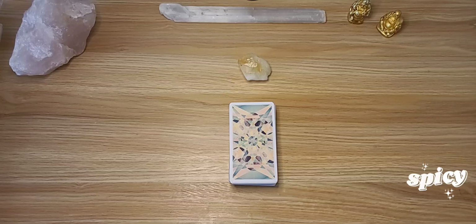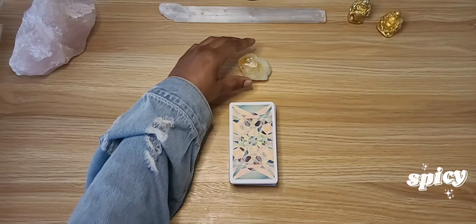All right, my pile 1 people that chose the Fountain Tarot with the citrine crystal, we are going to get started with your reading. We are asking Spirit, what do you need for the next step in your journey?